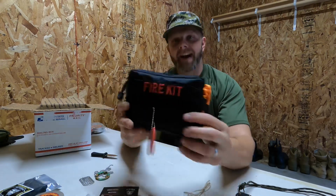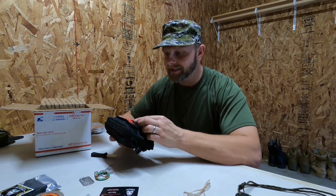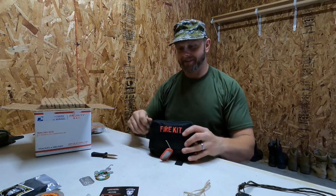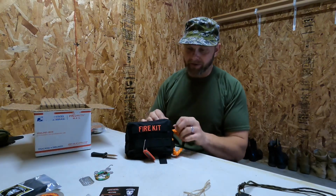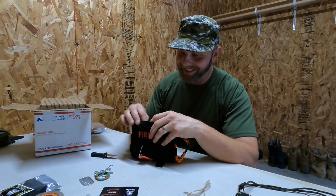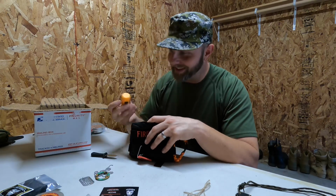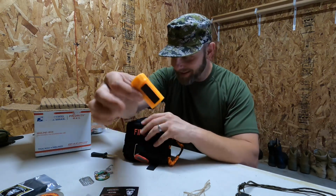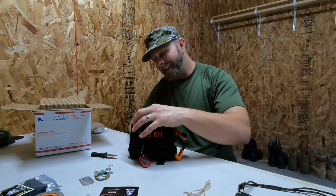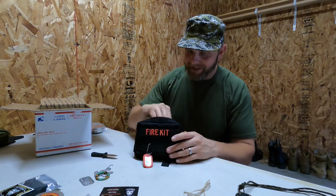Okay, so we have a fire kit, and this is made by Dynamic Survival as well. Deluxe fire kit, set outside and survive. So I think eventually we're gonna do little videos on these. Oh my gosh. I know I'm smelling stuff. We got a little mini matchbox. I've never seen them that small before. Oh man. Oh yeah.